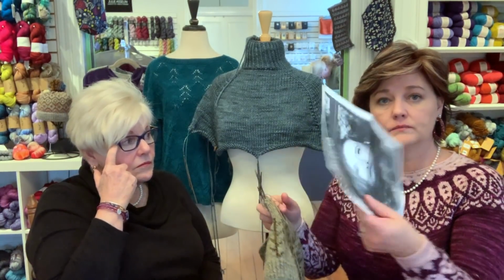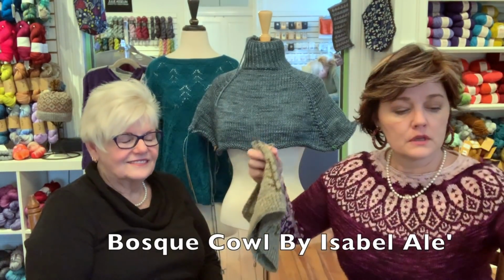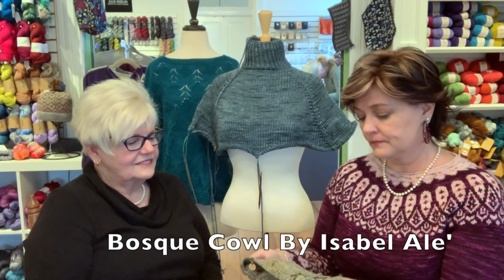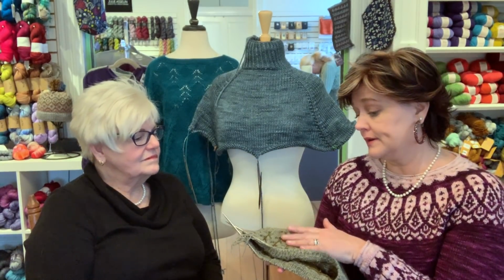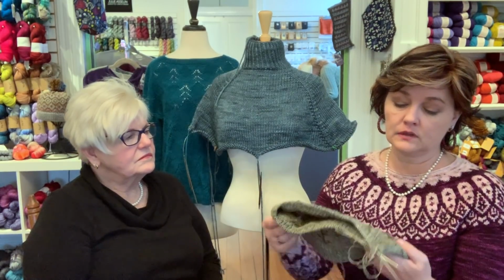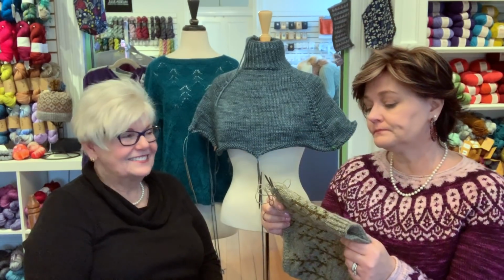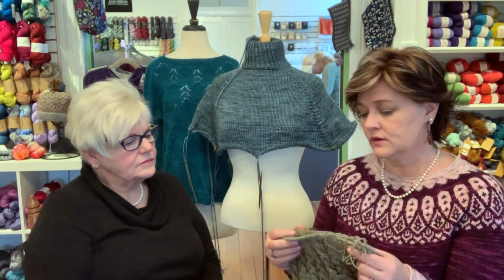Sorry guys, the designer of the pattern is Isabel Ale. This is the pattern. It's just a simple cowl. It's easy little color work, or stranded color work, because it's just two colors. It only takes 2 skeins to do the smaller one: one light color and one darker, contrasting color. I picked a light green and a darker, kind of browny green. Imagine that, green, right? But we've got a bunch of different color choices. We have all of our colors that you could choose from.